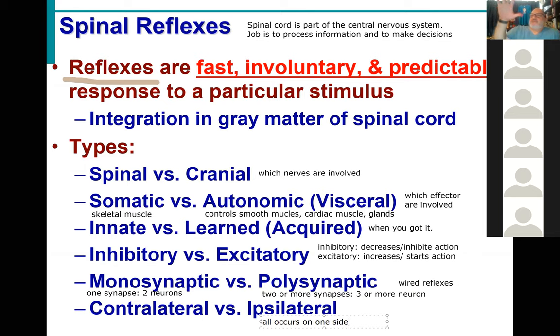So, for instance, I touch something hot with my right hand and I pull my right hand away. Notice all of that occurred on the right side of my body. The pain information came into my spinal cord, made a decision, went back out my right, and as a result, I pulled my hand away.